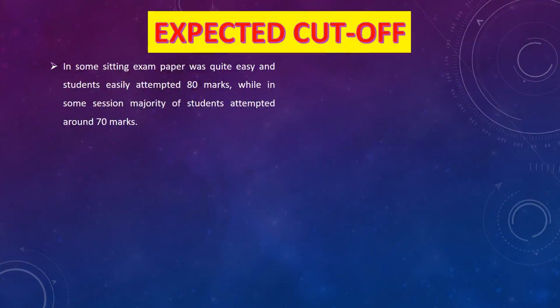The level of difficulty of questions in different shifts of an online exam cannot be exactly the same. Based on student reviews this year, in some shifts students were able to attempt more than 80 marks, whereas there were shifts where the average attempt by the students was in the range of 65 to 70 marks.